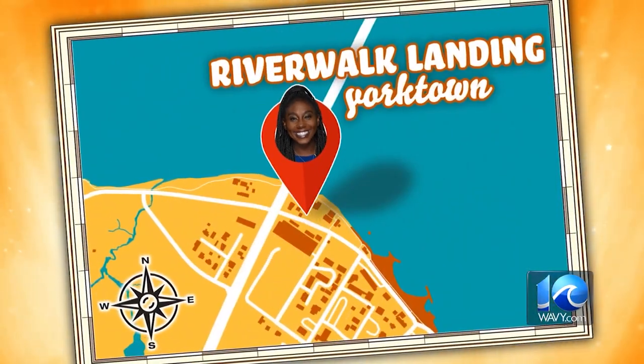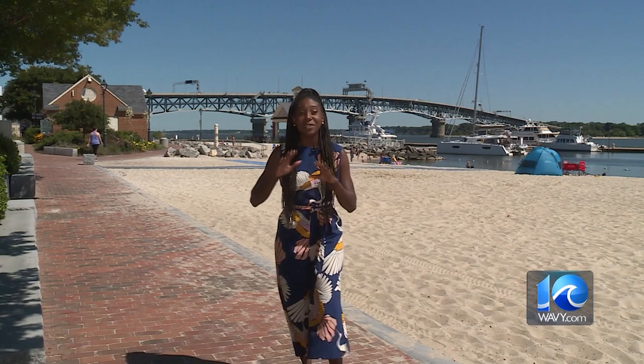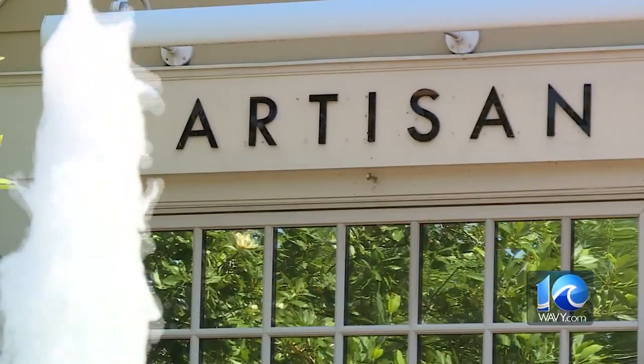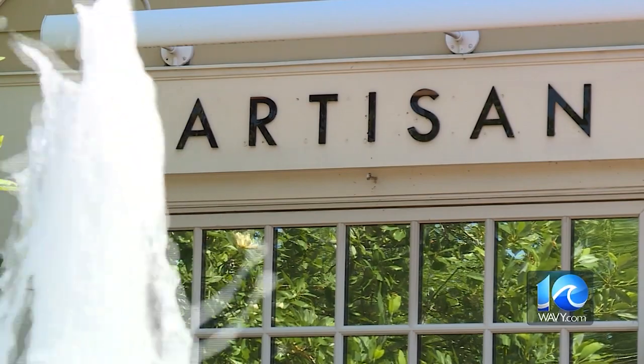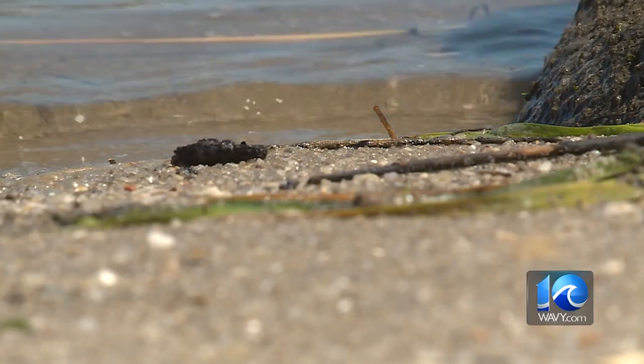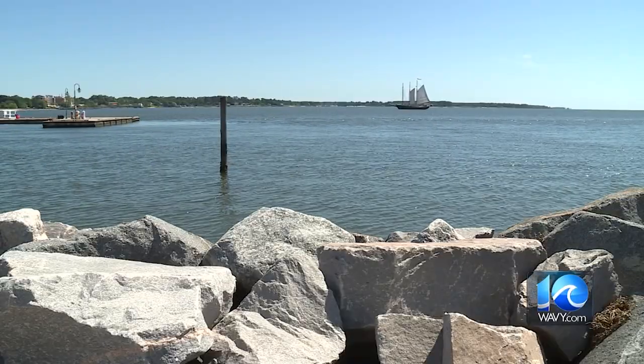Let's go. Starting with Riverwalk Landing in Yorktown. In my opinion, this is one of the best kept secrets in Hampton Roads. You can dine in at one-of-a-kind eateries. You can enjoy free outdoor concerts, set sail on the Schooner Alliance. And of course, we can't forget about this gorgeous view of the York River.